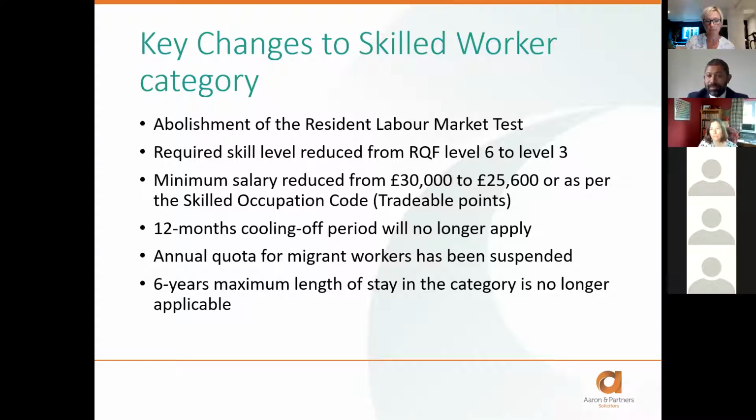And if they have staff that they've identified that they want to bring across, there's that peace of mind that there isn't a restriction, and they can plan ahead and have the staff come over. And finally, one of the big positives is that the duration somebody could spend in the UK, either on the tier 2 general category or the skilled worker category, was the 6 years maximum length of stay. That's no longer applicable, although they are eligible to apply after the 5-year period for indefinite leave to remain if that's continuous residence.